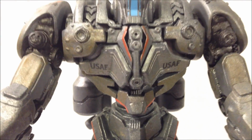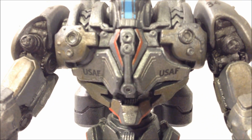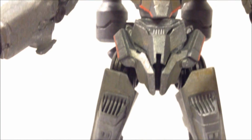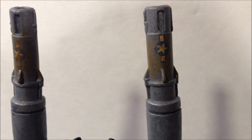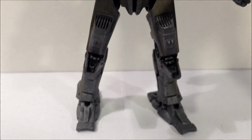The detailing is pretty good. I prefer the detailing on the Cherno Alpha as far as paint, but this one's pretty good too. You see he has USAF on his chest area. You can see the big 34s on his shoulder. Really nice. And his cannons are articulated. You see they have the stars and stripes up there. Very nice character from the front. You see a quick look at his head. Yeah, overall a really nice character.